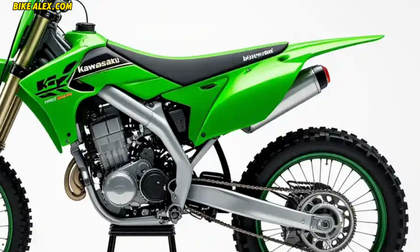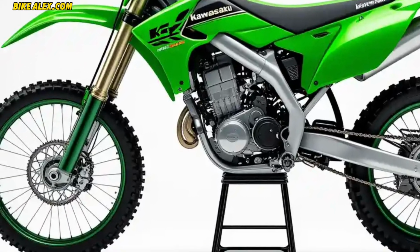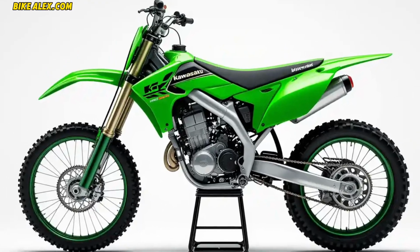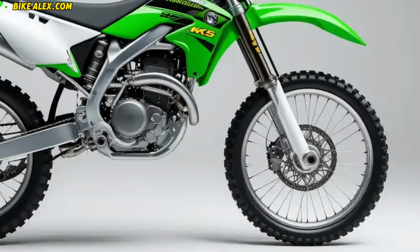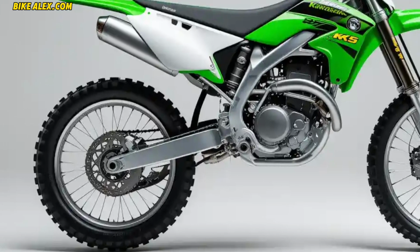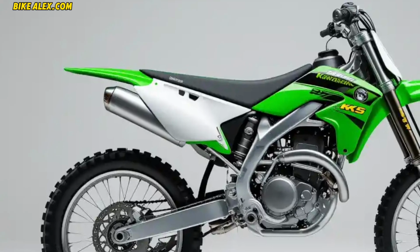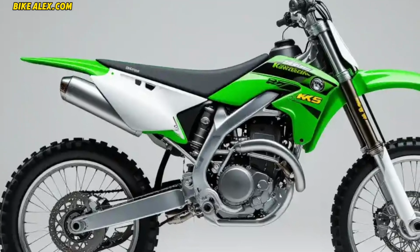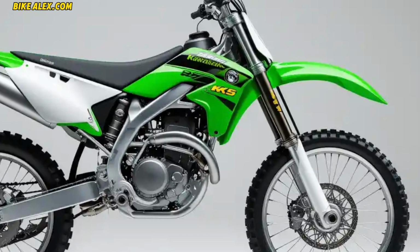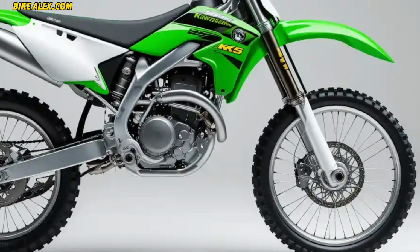Maintenance, parts, and support. Maintaining a two-stroke is simpler than a four-stroke in many ways: fewer moving parts, easier top-end rebuilds. And Kawasaki designed the new KX 500 with serviceability in mind. Parts availability will be solid, especially with Kawasaki offering official performance kits, plastics, and ECU maps. Reeds, pistons, exhaust upgrades, and suspension tuning options will be readily available, with a strong aftermarket following already growing online.